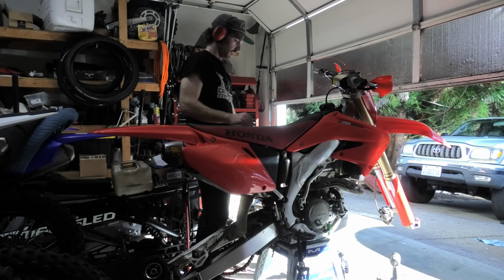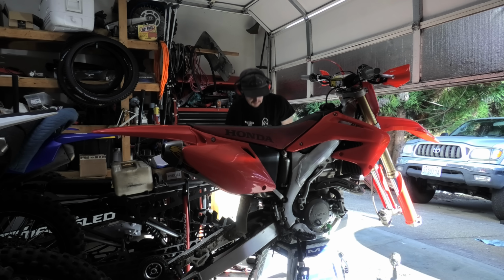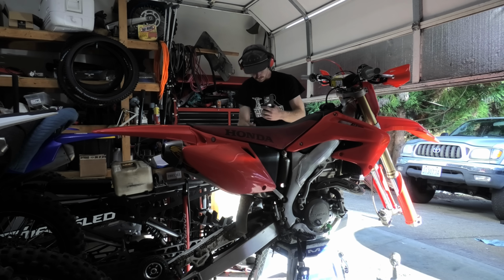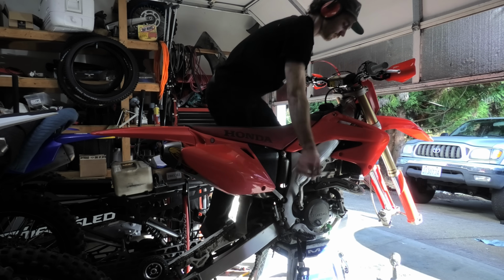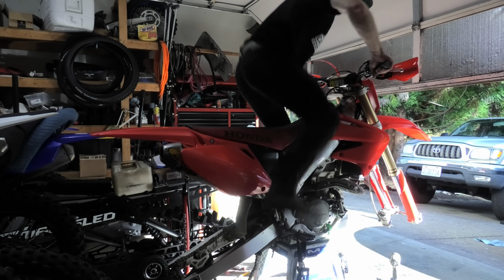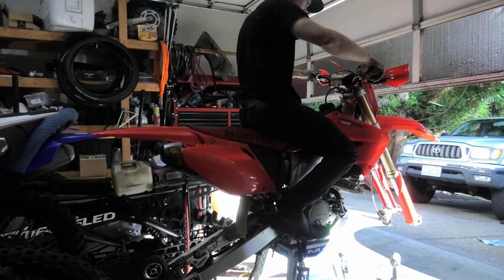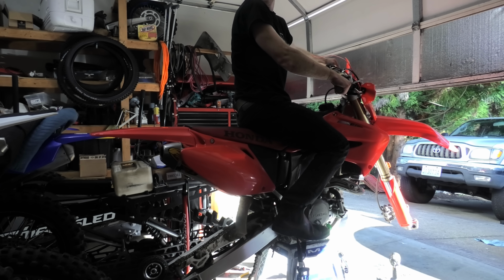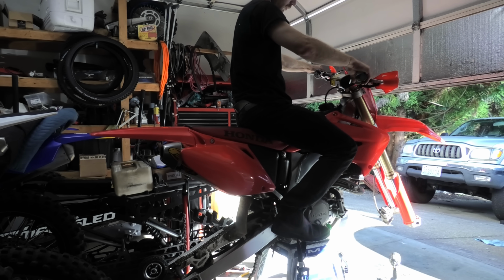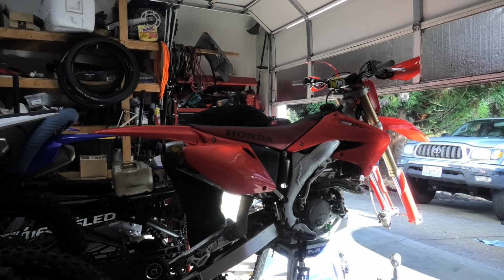I think the most impressive part about this is that I haven't touched the carb. I haven't cleaned it. Turned the choke off and it idled a little low. Here I'm fiddling with the fuel screw and the idle adjust.